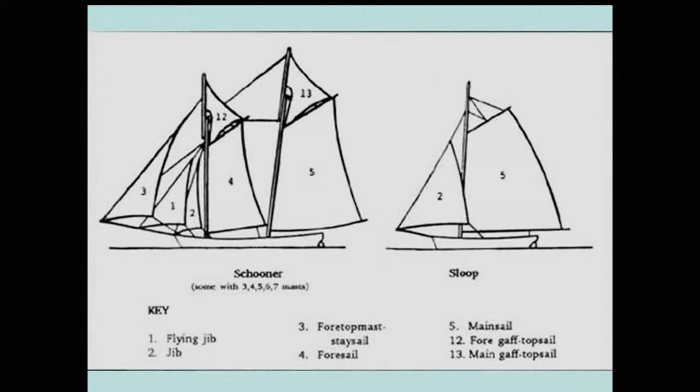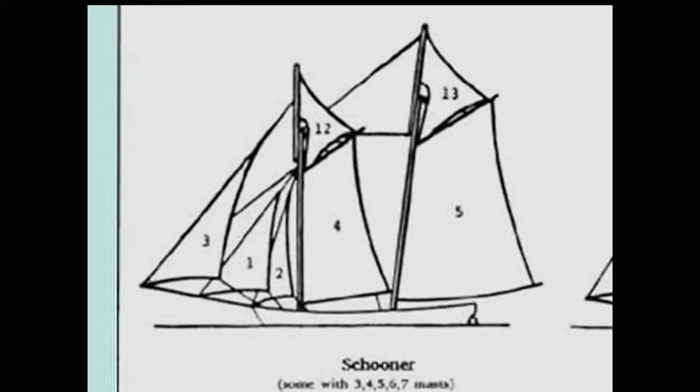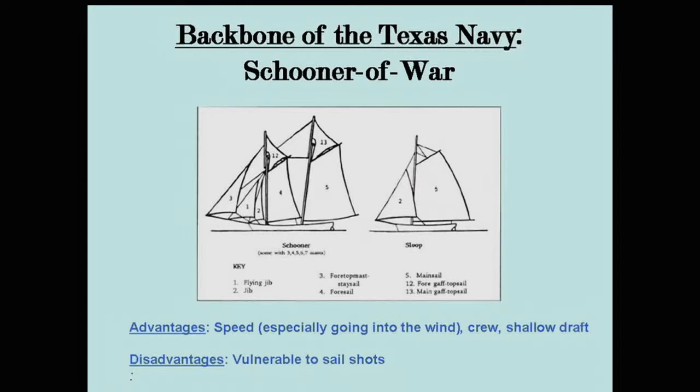First, we had the Texas Navy's ships. Actually, it's wrong for me to call them ships. They were considered vessels because they just weren't quite big enough to be called ships, although I'll slip up from time to time and call them ships anyway. The vessels Texas relied upon were, for the most part, schooners. A schooner, shown on the left of this picture, is for our purposes a two-masted vessel that has its sails rigged fore and aft. In other words, the sails run front to back, parallel to the deck. This is different from a square-rigged vessel, which has rectangular sails that run perpendicular to the deck, or crossways.